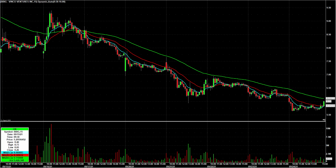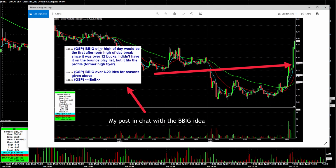Anyway, I took a screenshot of my actual post in chat for those that weren't there again. BBIG over high of day would be the first afternoon high of day break since it was over 12 bucks. I didn't have it on the bounce play list, but it fits the profile. And then also, in parentheses, I wrote "former high flyer." And that was at 23 after.